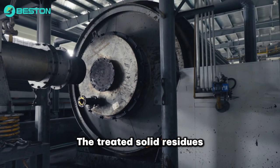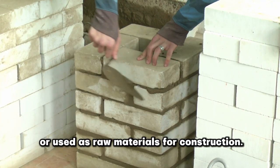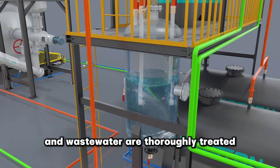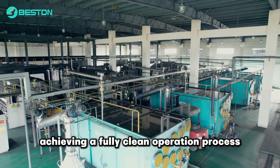The treated solid residues have a very low oil content and can either be safely disposed of or used as raw materials for construction. The system is equipped with multiple purification units, ensuring that the exhaust gases and wastewater are thoroughly treated to meet environmental standards, achieving a fully clean operation process.